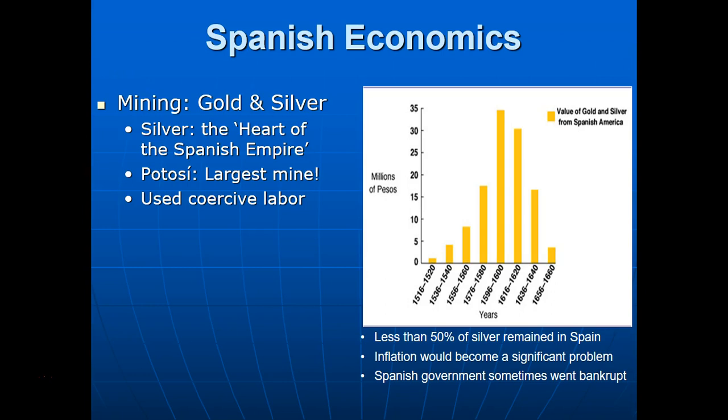Now, in a situation different than the sugar plantations, however, they have large native populations that they're going to use for their labor force. And initially, the way this works is something called the encomienda system. The encomienda system states that if a territory of land is granted, it's usually a conquistador or a lord from Spain, they own everything on that land, including the people.